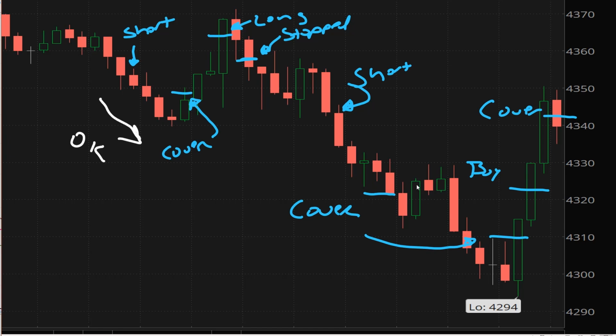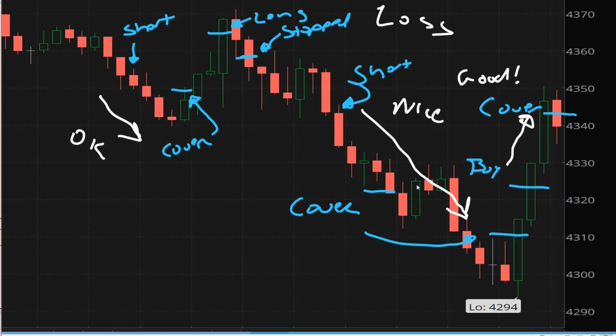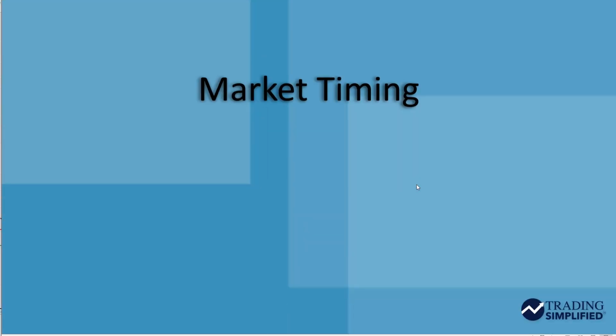So again, this trade did okay. This trade turned into a losing trade. Then this one did pretty good, and the next one did okay going into the close. I exited again just so I would not have to deal with after-hours trading. So that one was, I'd say, good. About 20 points, and 20 points is a good number to catch in the S&Ps.